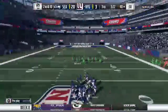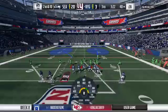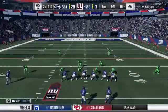2nd down now after the incompletion. Tight ends on the Ringo.